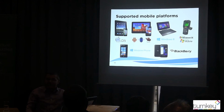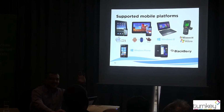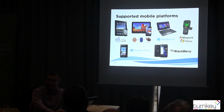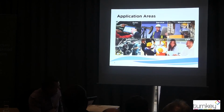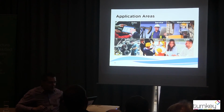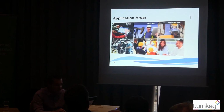And we have BlackBerry. I don't know if anybody is on BlackBerry here. In the US, they love it. Do you know why? They say it's secure because nobody knows how to hack it. Come on, it might be true. We support many things.